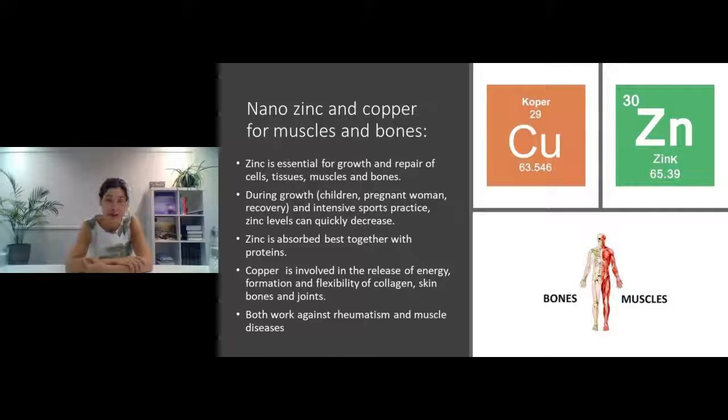So zinc, I can't repeat it enough, is essential for growth and repair of cells, tissue, muscles, and bones. So also think of children growing up, teenagers becoming adults and going through all this transformation with hormonal processes. Pregnant women have a lot of cell growth and division going on for the not yet born baby. So they need lots of extra zinc, also iron and other minerals. If you do intensive sports, your muscles need to get stronger. To do that, you need zinc.